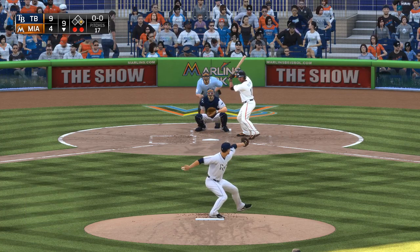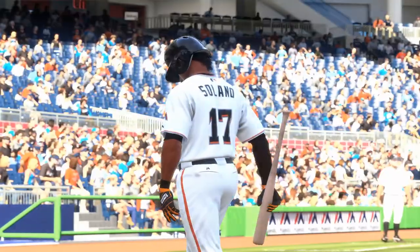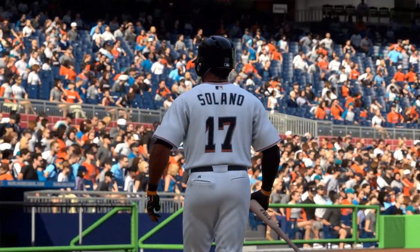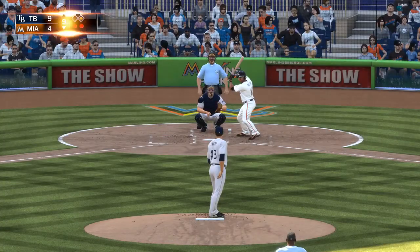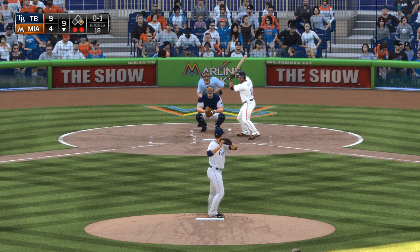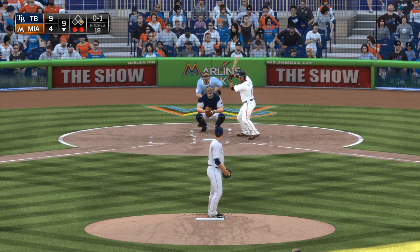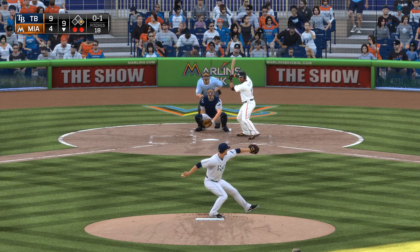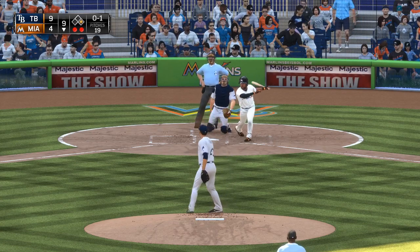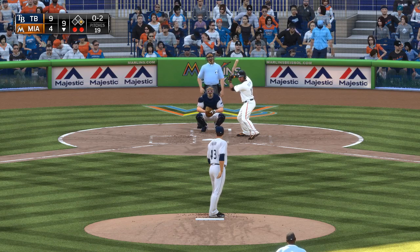Into the box, Donovan Solano, as he'll swing at the first pitch and ground it foul off to the right. It's strike 1. From the stretch. Swinging, a ball hit on the ground, but this will wind up a foul ball, strike 2.